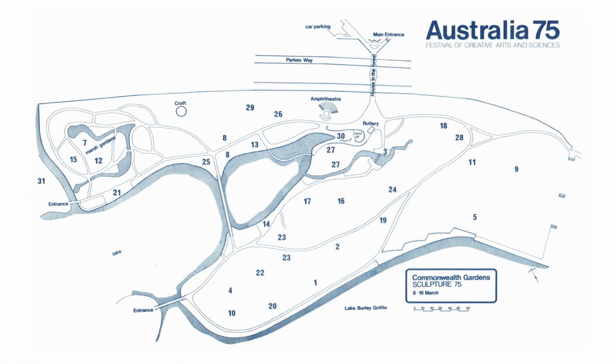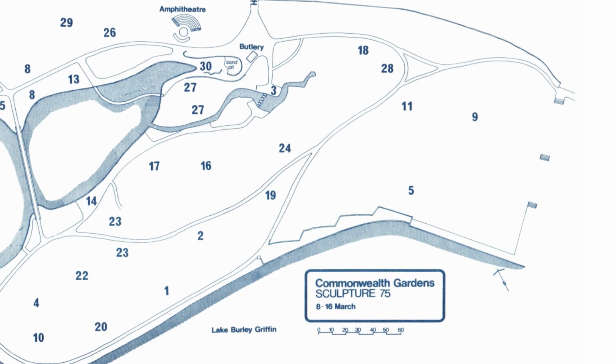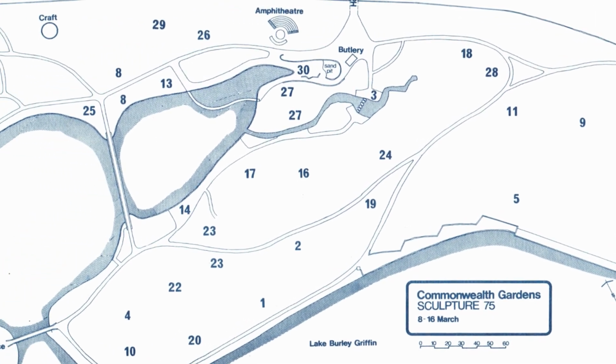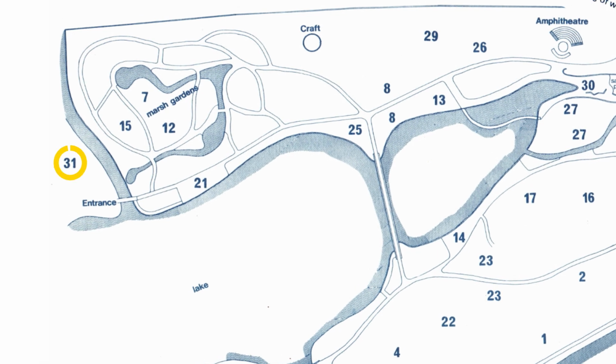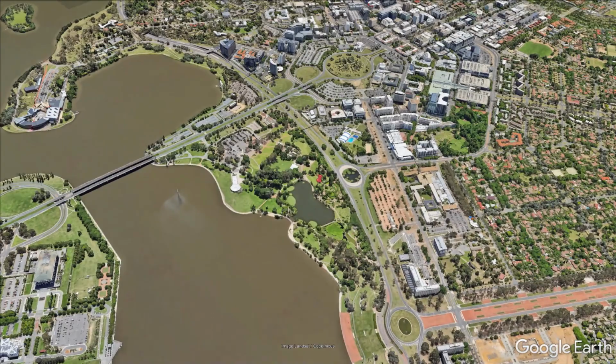Now, also there is this clue, which is a bit of a giveaway, but this map was created during Sculpture 75, and it shows the location of all of the sculptures. And generally these sculptures aren't here today, that was a temporary event, but we can see here where earthwork was. And under my feet right now is my best guess about where you'll find earthwork.